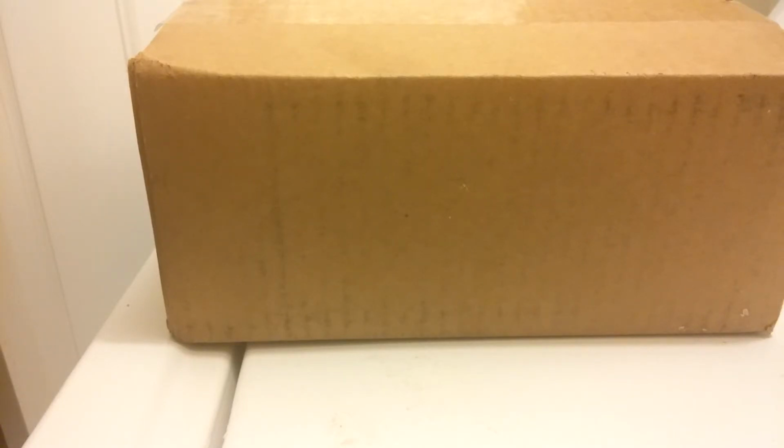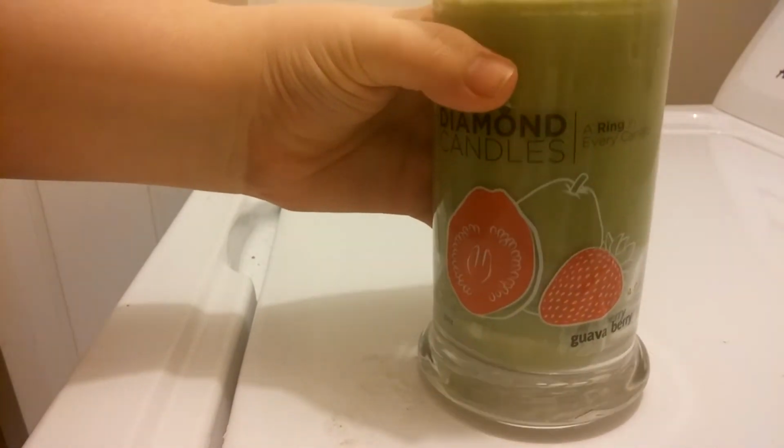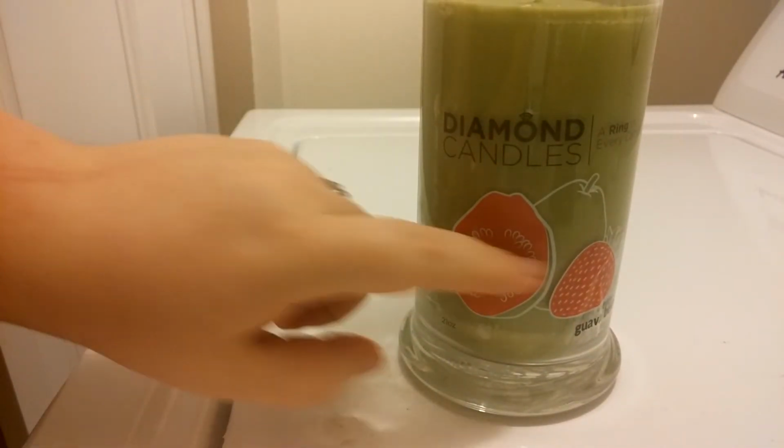Guys, I'm back with my latest diamond candle, and this is the guava berry candle. It is their newest scent. It came very well done. It looks really nice, good color. I love the way they did the label. Let's give it a smell.